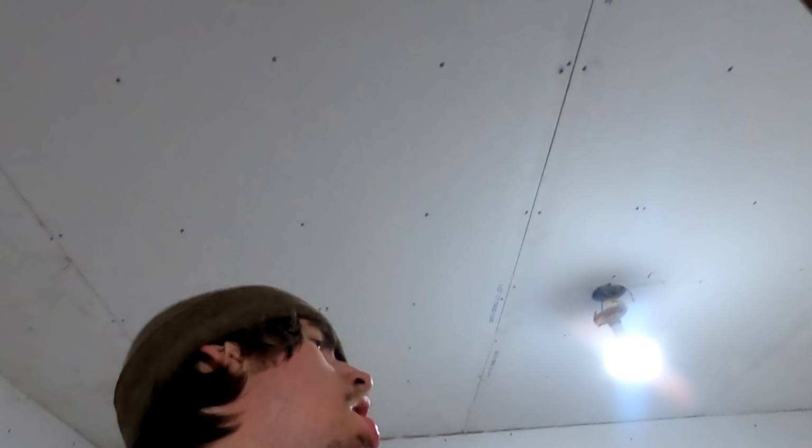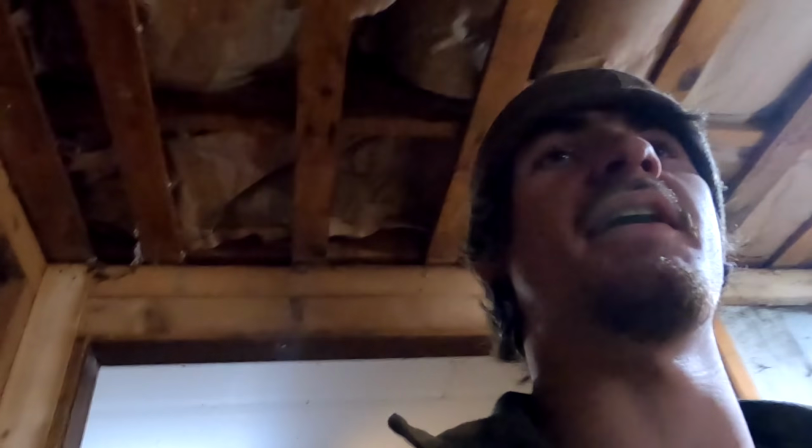Not really too bad. When I got done with that, I went ahead and went in here in the office and I got the walls insulated. I stuffed it up behind there. It's the only way I could insulate these walls. Yeah, we're loading up everything right now. Had a pretty good day today. Got a decent amount done.